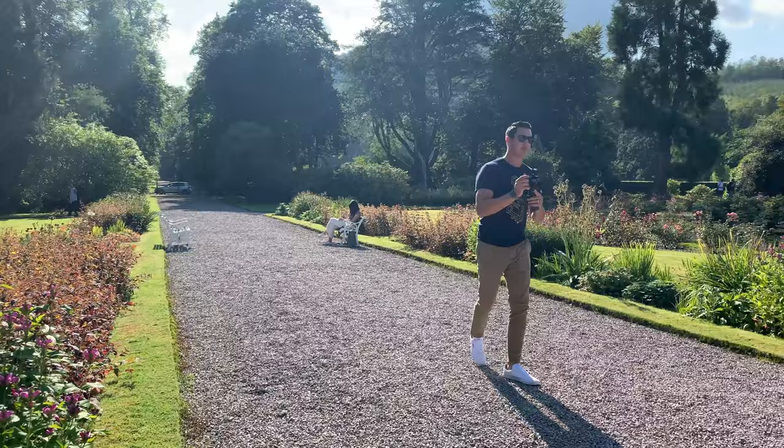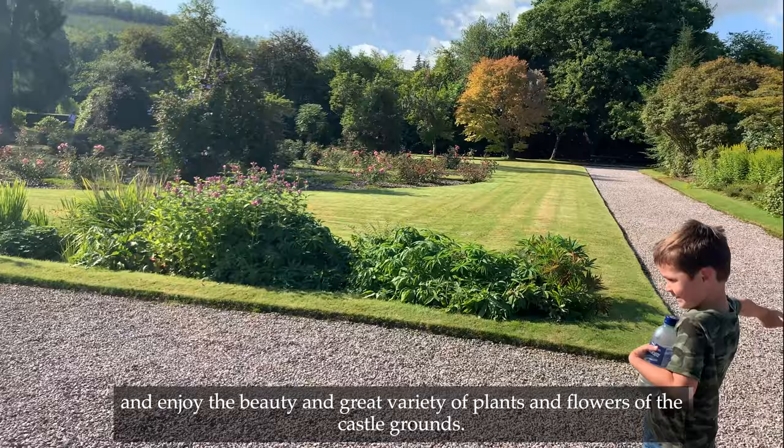The garden grounds are about 2 acres in size and include several pathways to walk and enjoy the beauty and great variety of plants and flowers on the castle grounds.